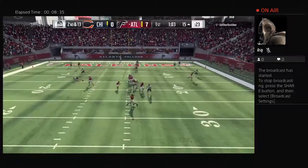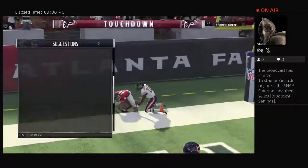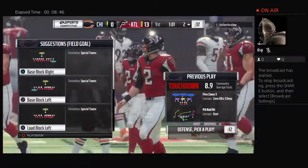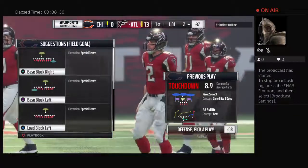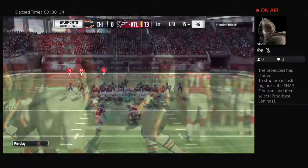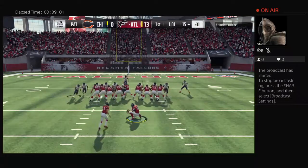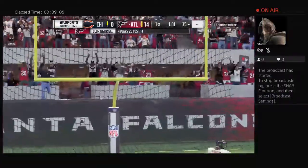Ryan now off the bootleg, and he's got his star receiver. It's Jones for the Falcon touchdown. Julio Jones, a 15-yard touchdown grab, and the Falcons will extend their lead. Here's Bryant for the extra point, and it's good to make it 14-0.